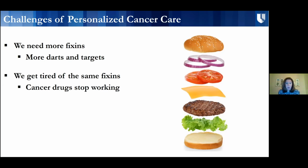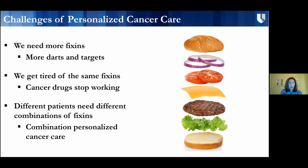Just like people, cancer gets tired of the same fixins. Cancer drugs stop working. You may have known people who are cancer patients where drugs initially work well, and then they stop working, or in our field, we call that developing resistance. And so we need to get more darts and targets so we can deal with resistance.